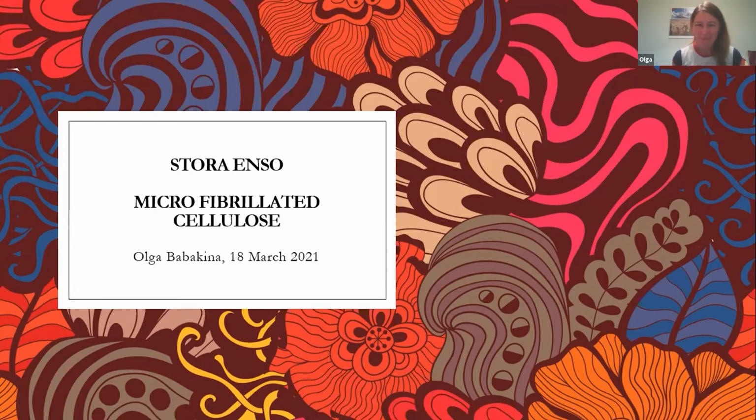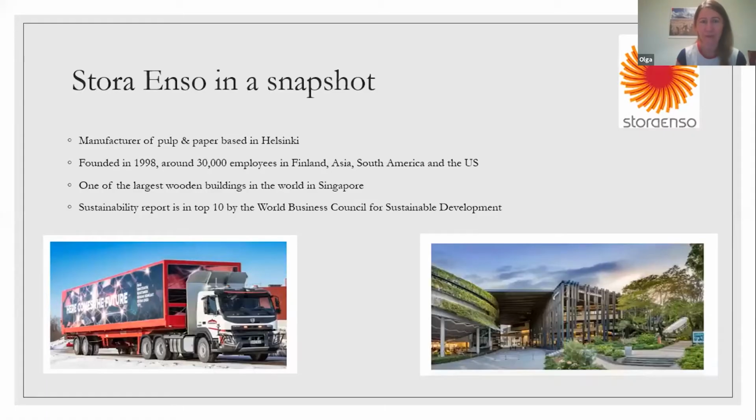Right. Today's presentation is about microfibrillated cellulose made by Stora Enso, which is a company based in Finland. So a bit of background on the company. It's headquartered in Helsinki, but they have offices in other countries like Asia, South America, and the US. Founded around 30 years ago and have around 30,000 employees.